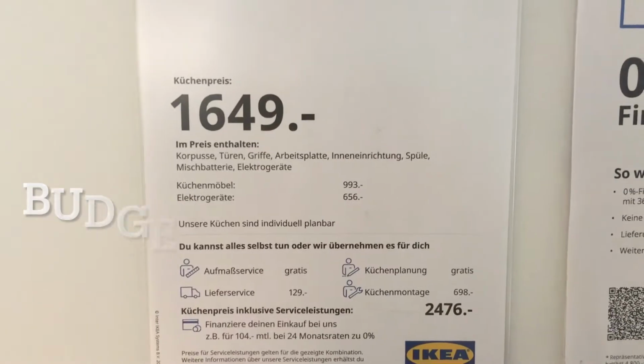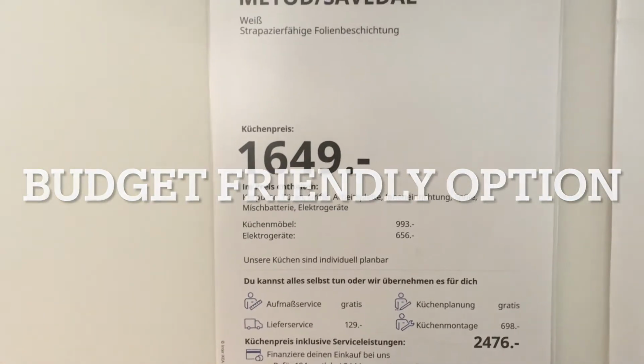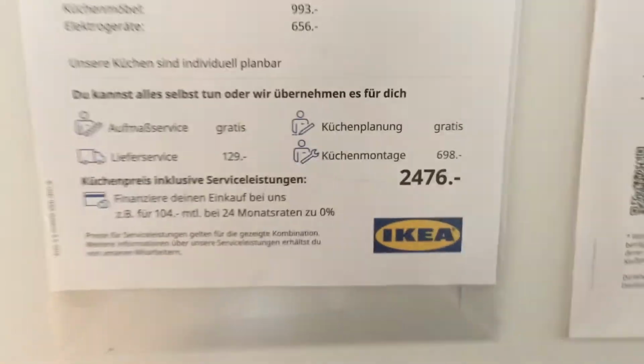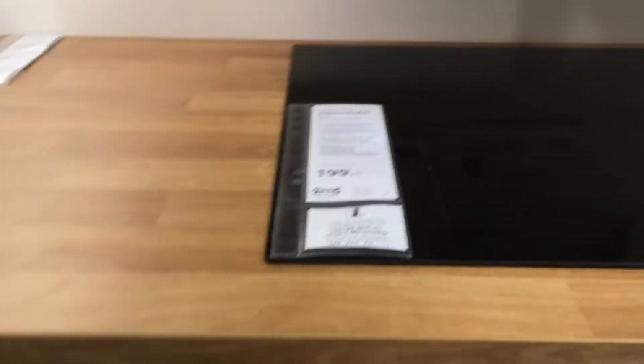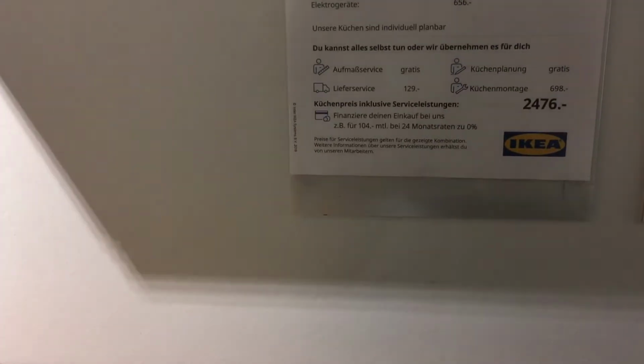I think this one can be a deal breaker, guys. 1,649 is the total kitchen cost. With fitting and delivery, it will cost you 2,476. So it's not a bad deal because the kitchen is quite big. You know, two people can easily stand and cook here. And I don't know how many centimeters this one is.